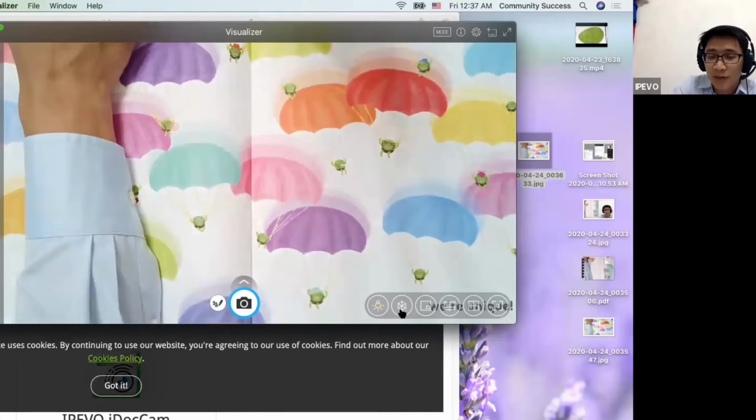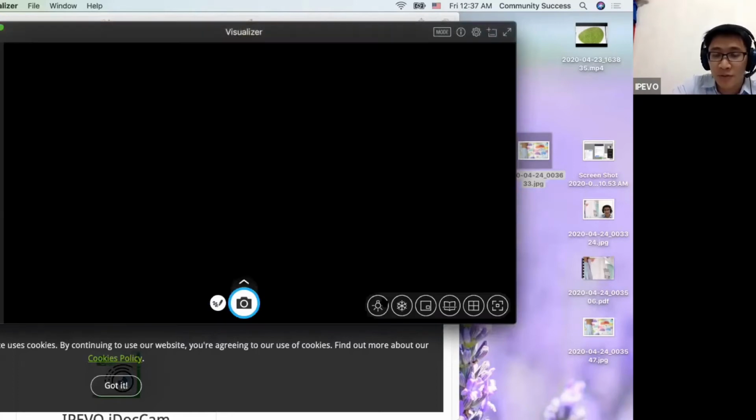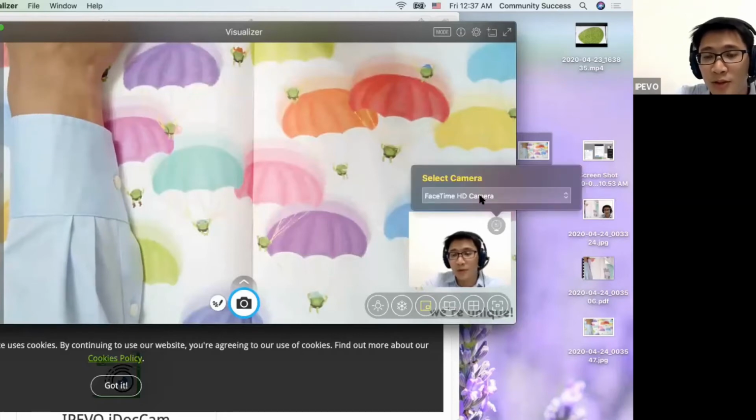We have this freeze image, live image function right here. Whenever you feel like switching material or anything you don't want to broadcast live, feel free to press this button. And once you're ready, resume back to live image. We also have this function called picture in picture, which is similar to split screen, except it's a smaller image. And then you can choose what camera you want to use right here. In this case, I'm using my FaceTime, my built-in webcam.